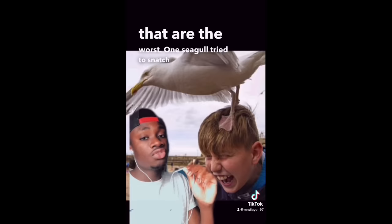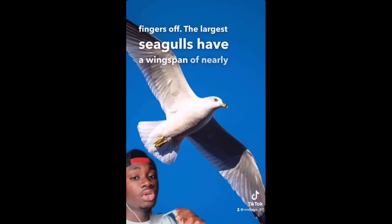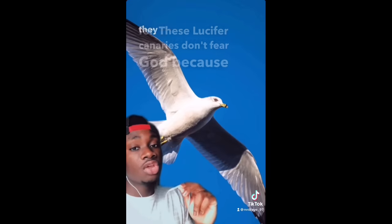One seagull tried to snatch food from a little boy's hands and instead almost took some of his fingers off. The largest seagulls have a wingspan of nearly 6 feet, making them bigger than my mental health was prepared for. These Lucifer canaries don't fear God because they are the feathery antichrist.